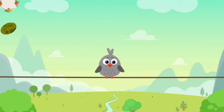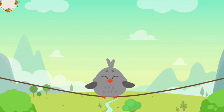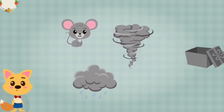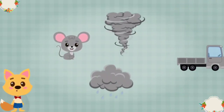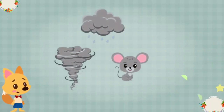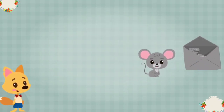The birdie wants to eat. The birdie eats seeds of the same color as its feathers. The birdie's still hungry. One more seed. Wow. Willy's birthday today. Let's make him a gift. Drag the gray items into the gray box. Got it. Yes. Right. Drag the gray items into the gray truck. Yes. Right. Correct. Drag the gray items into the gray envelope. Yes. Right. Keep it up.